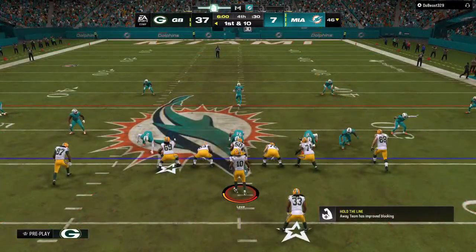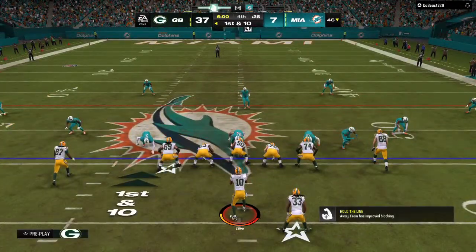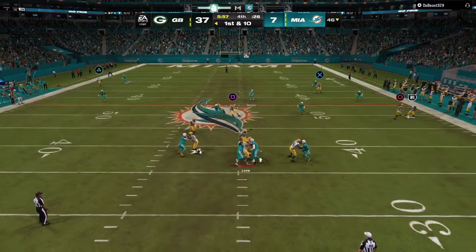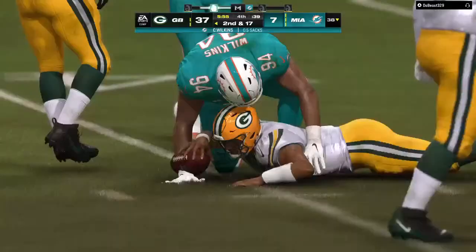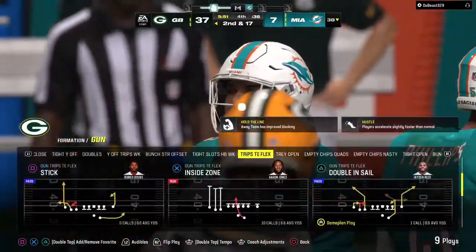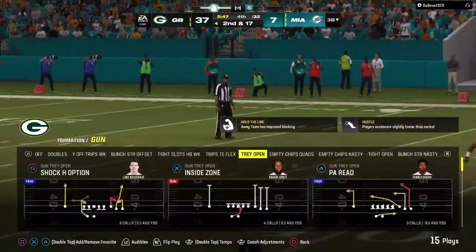On the set. Couple of first downs to kick off the drive. Here's 1st and 10 up at the 46. They will throw again here with Jordan Love. The Dolphins get there this time, and they bring him down. Multiple defenders get to him there, and that is the 6th time he's been sacked in this ball game.